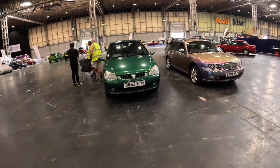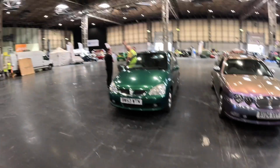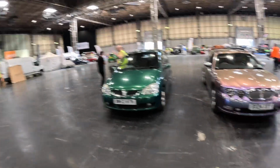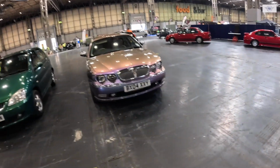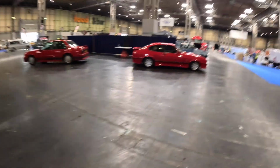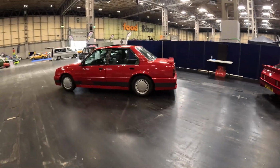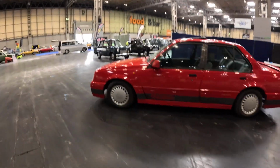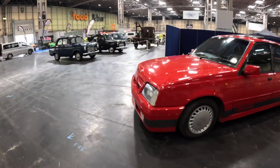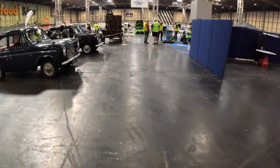So this is nice. We've got Reese's green City Rover. There he is. There's Reese. There's Jason again. There's Adam Spectre. So that's that end done. Got a very nice Capri, and then this Cavalier's rather nice, isn't it? Confusing with Calibra on the side. Obviously it's not Calibra, it's Cavalier.